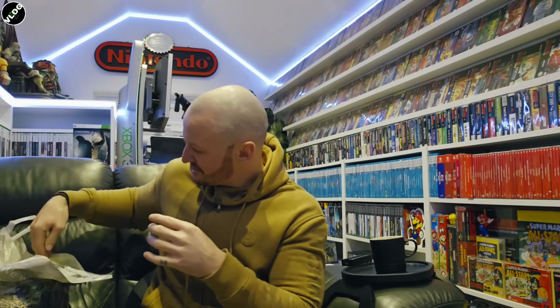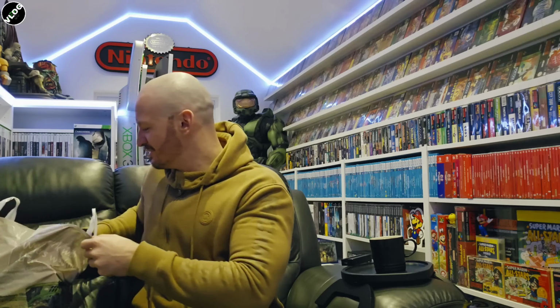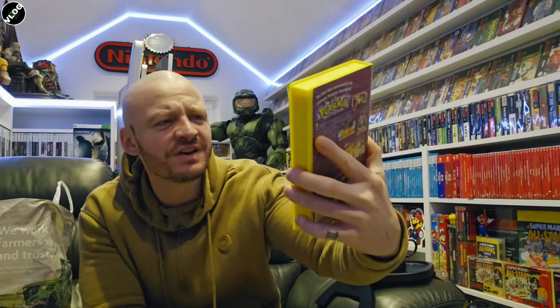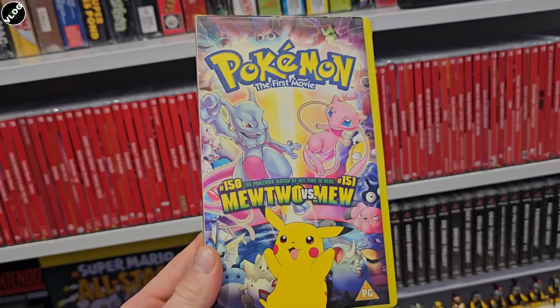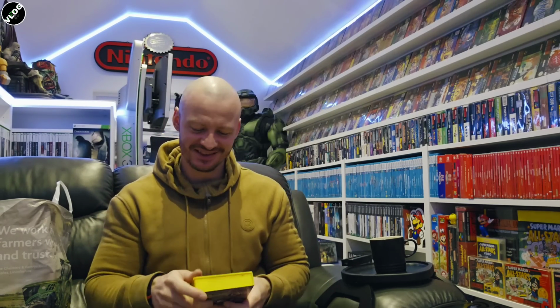So I've not been through this bag. I don't know exactly what's in here. So let's just do it together, shall we? So the first one is Pokemon, the first movie, Mewtwo versus Mew. Now this one could come with a Pokemon card. There's no Pokemon card in here, but I love that yellow VHS tape.